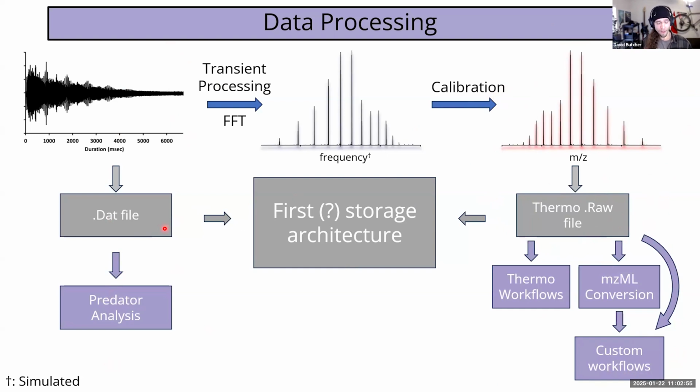and unprocessed. And theoretically, if you have a .dat file and you're able to recreate your processing steps, you can perfectly recreate the mass spectrum. And in some cases, you can actually process the .dat file better in order to generate an improved mass spectrum. So the .dat file is really something that's important to us and that we'd like to keep for future reprocessing and data mining purposes. And both these things wind up in our first, in quotation marks, storage architecture.